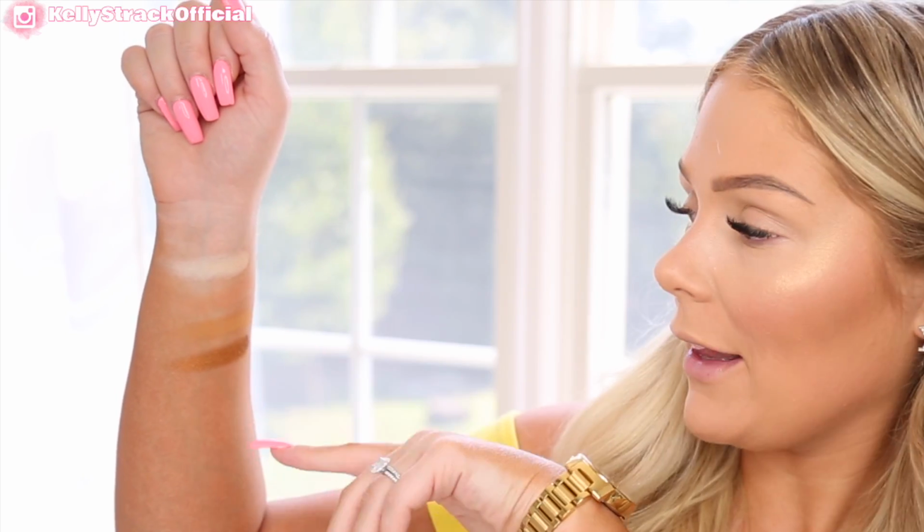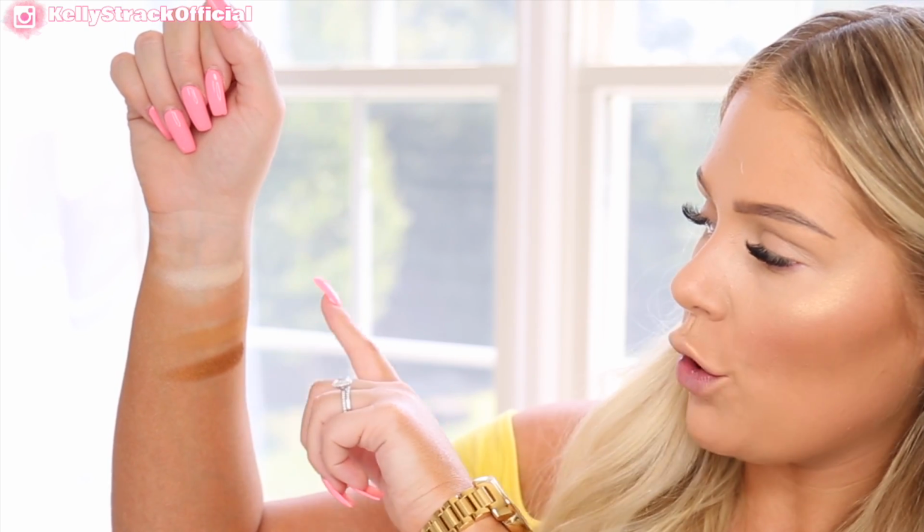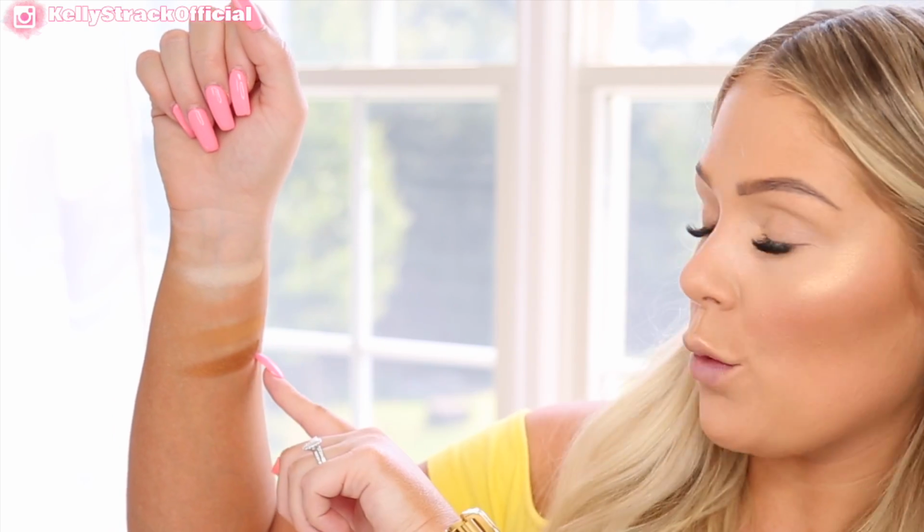We have Flyby, which is a light metallic shimmer shade, great for highlighting. Then we have Sweet and Swarm, which are two matte neutral shades. One that's a little more pink toned, one that's a little more yellow toned. And then we have Amber, which is a bronze shimmer.